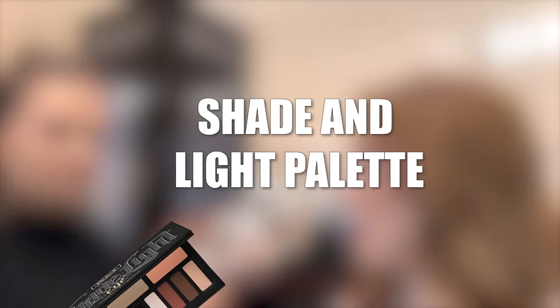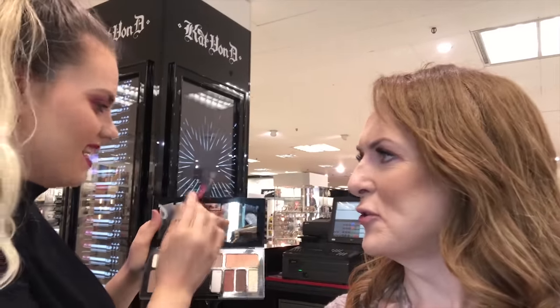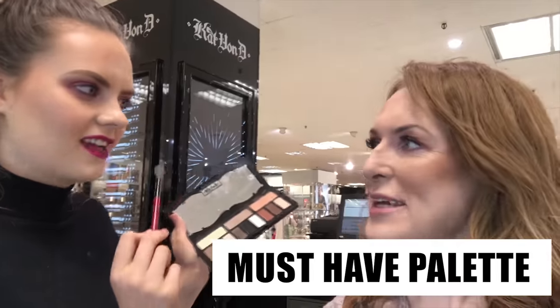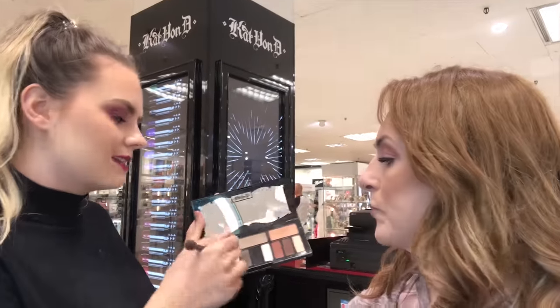So we're using the shade and light eye palette, which is an old palette now in the scheme of things. This is one of the first big palettes. Yeah, it was. This was the first must-have palette, I can remember. So it's the matte one. We also do a shimmer one, and they're the exact same colors, it's just massive with the shimmer. Old school, but lovely.